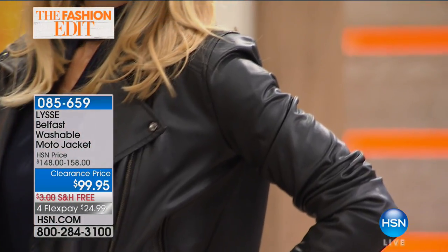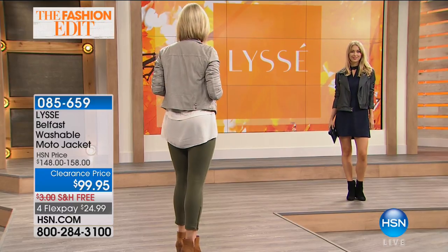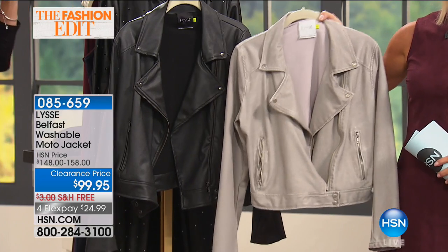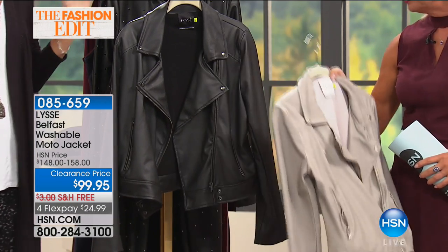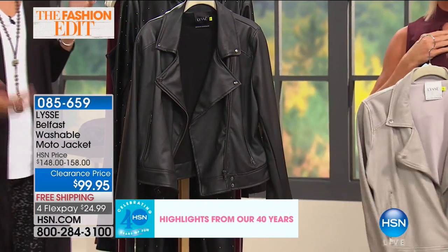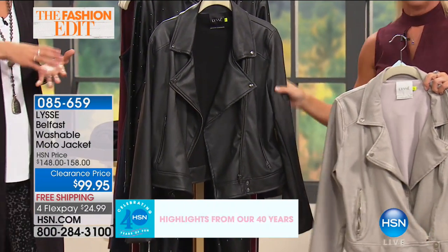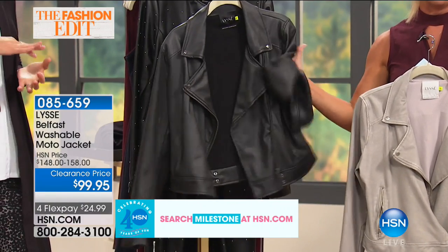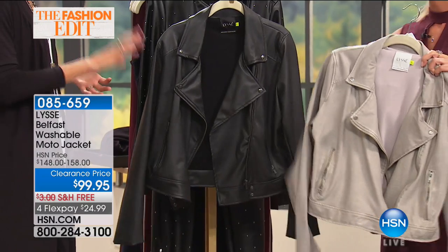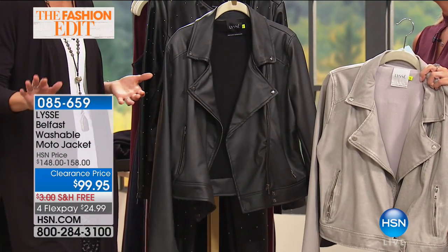You should see every employee at LYSSE has one of these versions, or this exact version, in one of the fabulous colors that you feature. There is not a meeting, an appointment, a dinner with the girls that we go to where somebody is not wearing this jacket. I think it speaks for itself. It's such a great classic silhouette. This is an essential silhouette in your wardrobe. I don't care your style. You need a moto jacket, especially going into the fall.